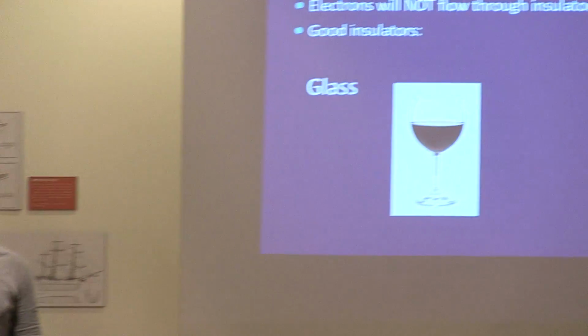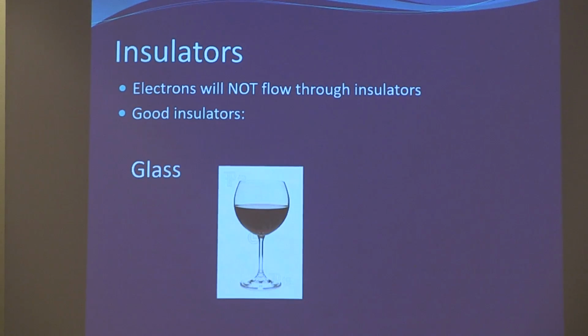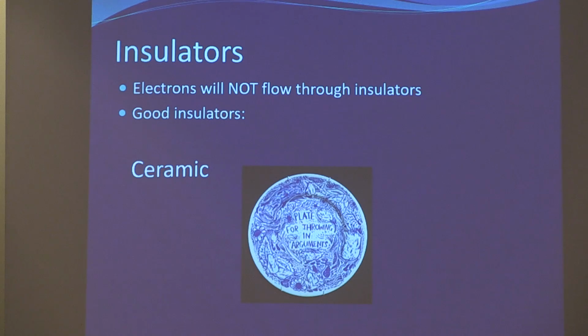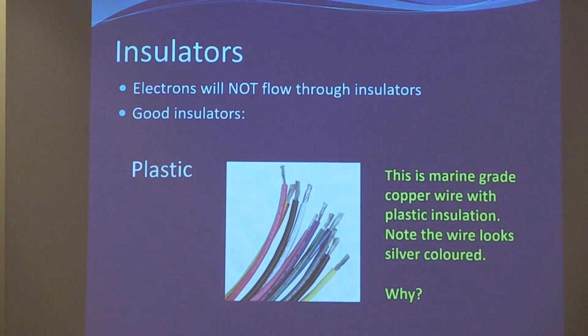So we talked about conductors, and now we're talking about insulators. Insulators are the opposite of conductors. You got glass, you got ceramics, and on boats we use, obviously, most of everything is plastic, right? Because we don't want something that's brittle, and so we use plastic.